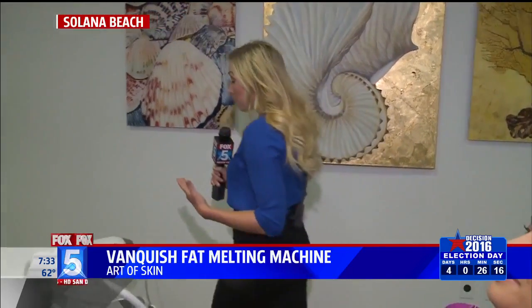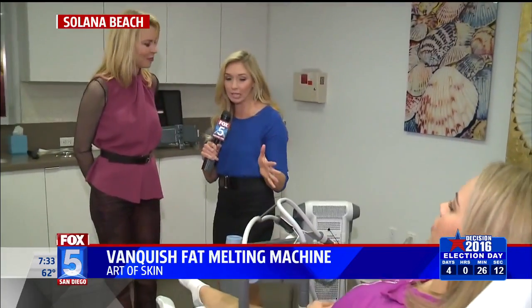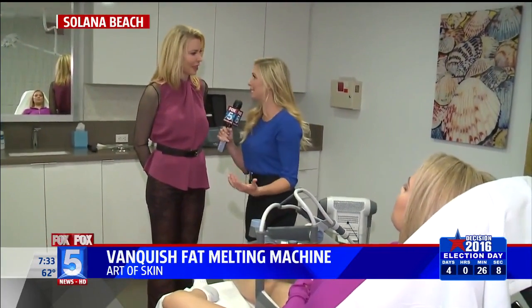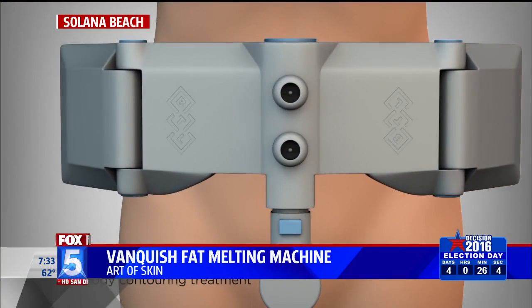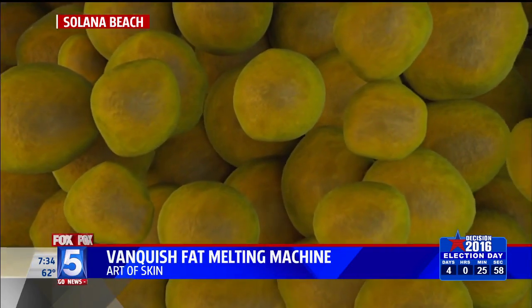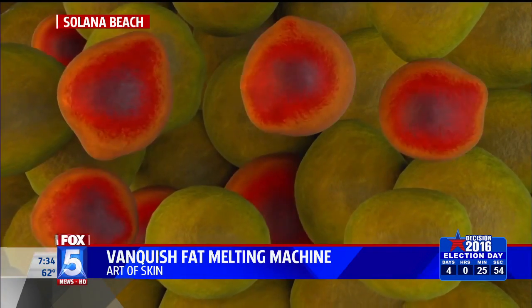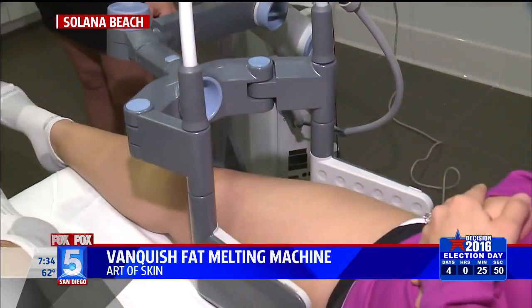A lot of people do liposuction, Dr. Melanie Palm, to get rid of some of their unwanted fat. But now there's this thing, and you say that Vanquish, which is this machine here, is just like a warm blanket. It is. So it's radio frequency, and what that does is it selectively heats up the fat layer. That's it, not the overlying skin, not anything underlying it. It heats it up to a certain temperature that some of the fat cells are unhappy, and they undergo what's called apoptosis, which is controlled cell death, and it gets eliminated by the body permanently.